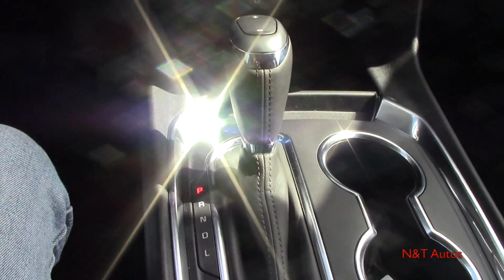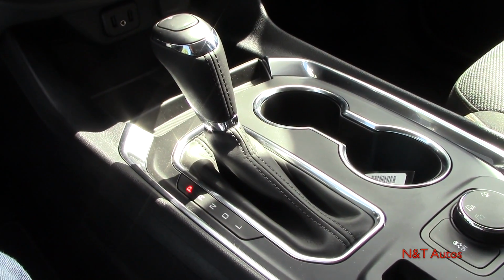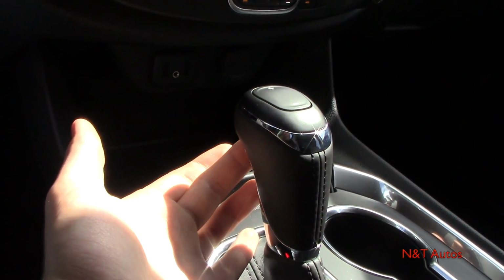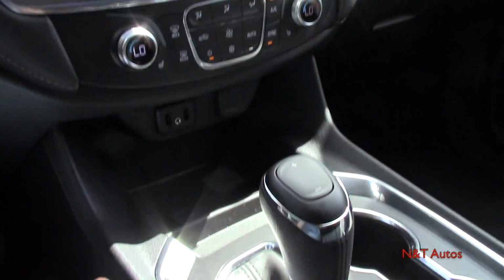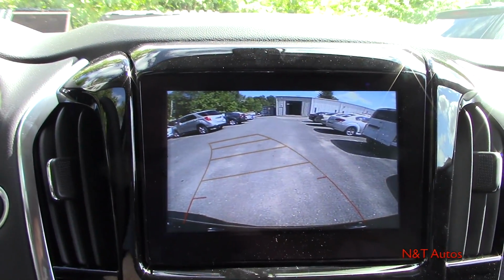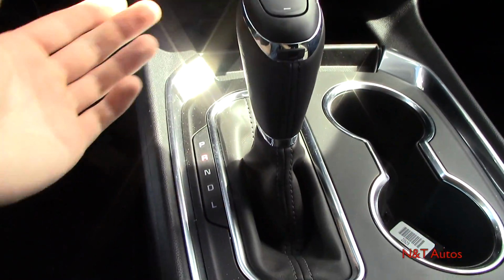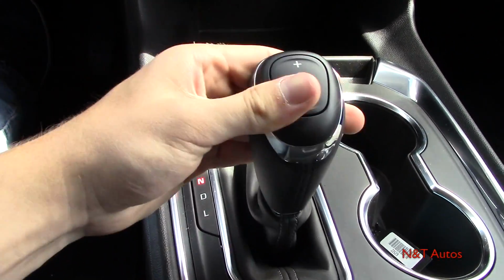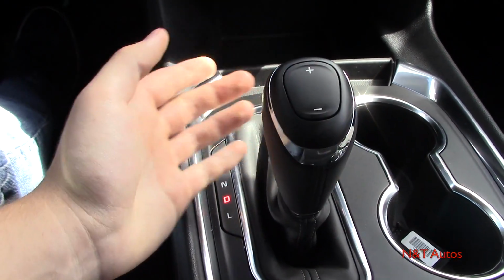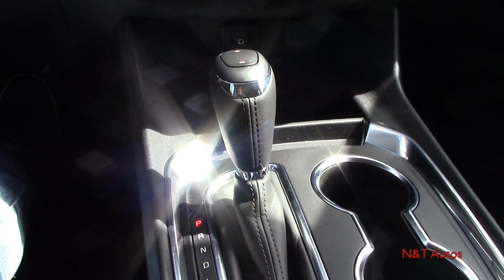So taking a look down here, we have a pretty nice gear lever for our 9-speed automatic transmission. It's in park at the moment, but if we want to shift into reverse, there's a little lever back here that we want to press in first. It'll shift us right into reverse, and we have a pretty nice backup camera with guidance lines that move to project our path. We also have our normal neutral, drive and a low mode. We can also shift gears manually through the plus and minus at the top of the shift knob there.